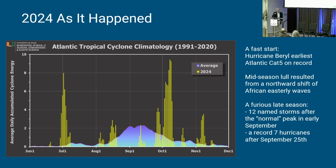And 2024 is shown in yellow. So unlike the average, which peaked in September and got off to a gradual start in July, what we've got here is an incredible start to the season last year. A very fast start. It's the earliest Cat 5 on record ever. Lots of energy, so you get a big spike on the left side of the chart.